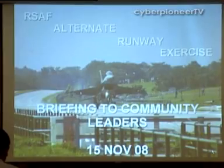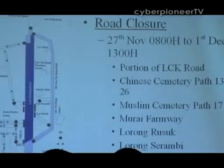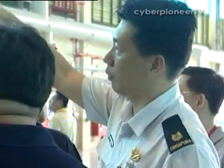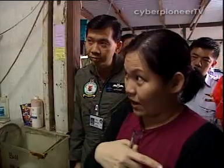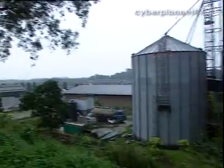The alternate runway exercise also created opportunities for the public to better understand our Air Force's operational challenges and contingency plans. Grassroots leaders were briefed on the importance of this exercise and advised on possible inconveniences. RSAF personnel also visited residents and businesses in the area to garner public support for the exercise.